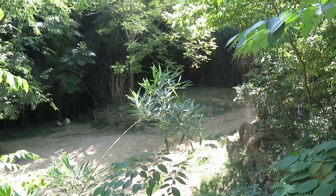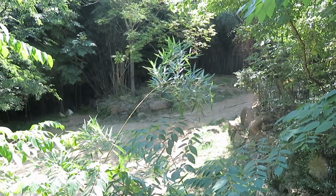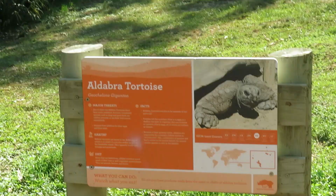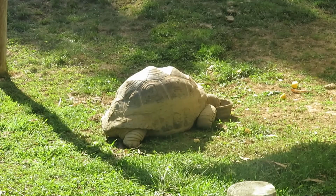Alright, so this is the rest of the Indian rhino's habitat. This guy has lots of space to roam. We got Aldabra tortoise. The Aldabra tortoise. Pretty big ones.